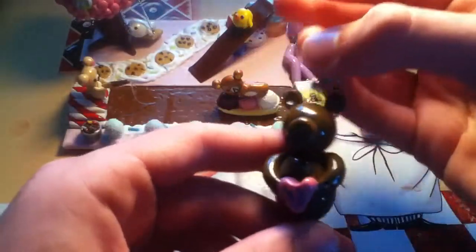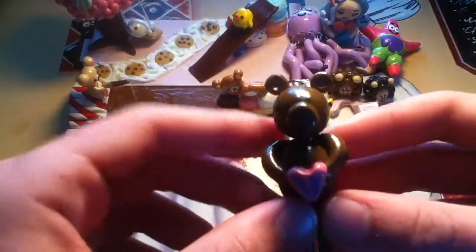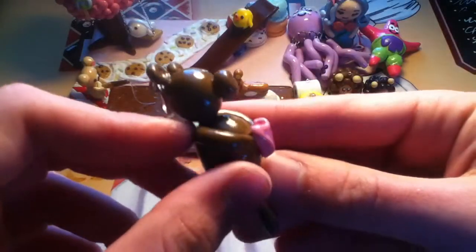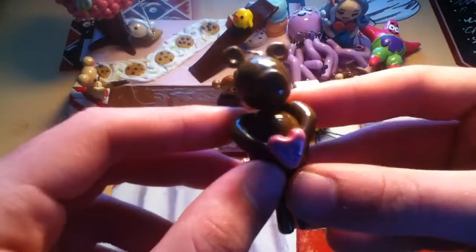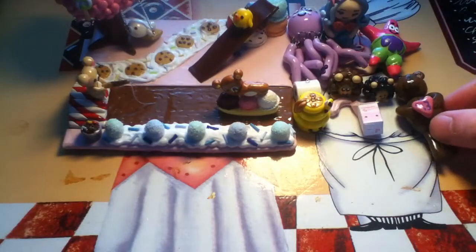And then I made this bear from Valentine's Day. This is the only one that I didn't make specifically for your contest because I made this before Valentine's Day, but I thought that you would like it. And so he's just this little bear, and he's holding a candy heart that says 13 for 2013, Valentine's Day.